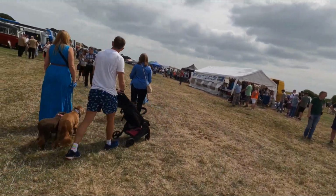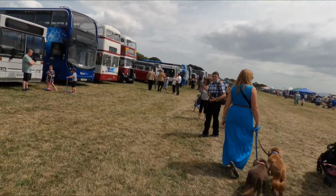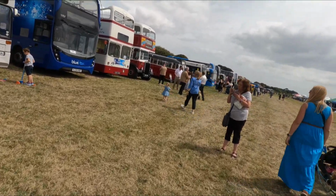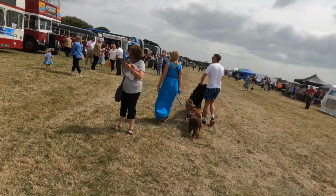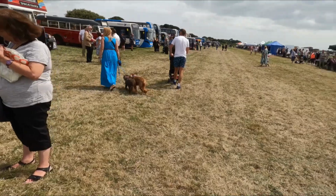Yeah, it's turning out to be quite a nice day. There's a cafe up there. Just get out, take photographs, and do all that generalisation.